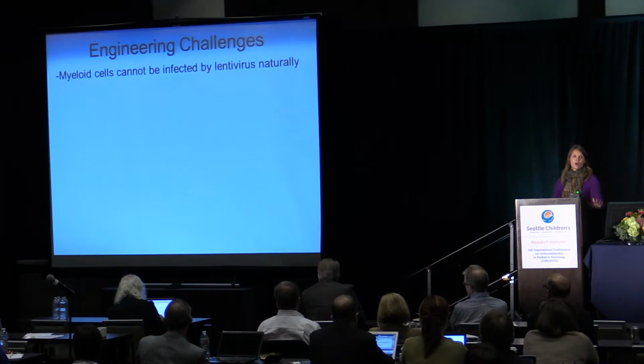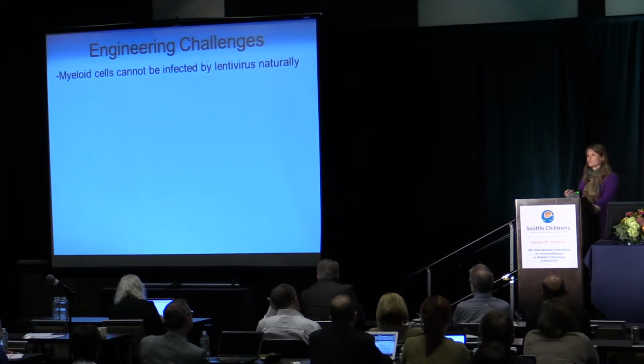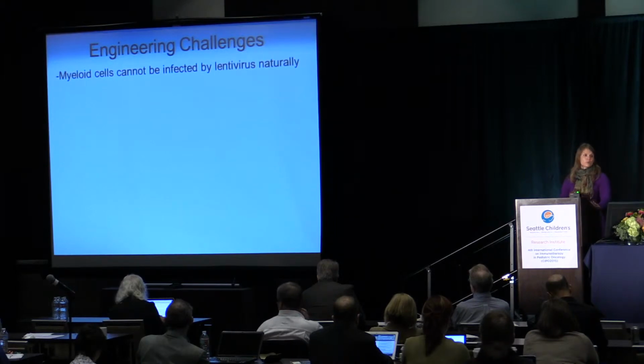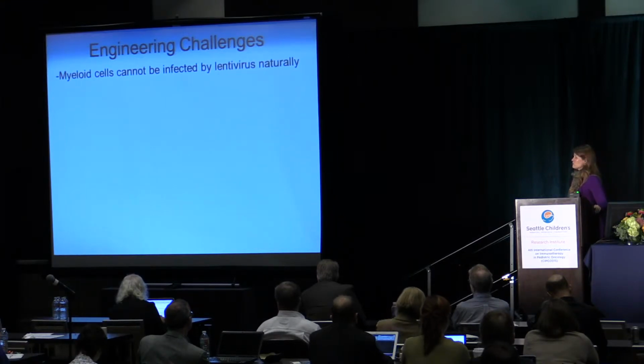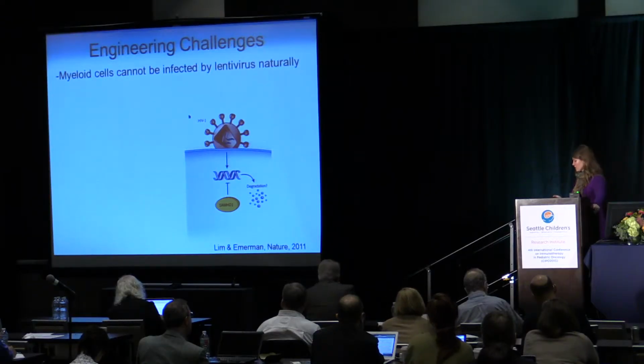However, engineering macrophages is not without its technical challenges. And part of that is that, evolutionarily, they are designed to be refractory and resistant to infection by any viruses or any other sort of manipulations. And in particular, lentivirus, which works extremely well to transduce T cells and many other cell types, lentivirus cannot actually infect myeloid cells naturally. And that's because of the expression in myeloid cells by this factor called SAMHD1, which directly inhibits the viral reverse transcriptase, which means that you can't even unpackage the virus and get it into the genome and express their transgenes.